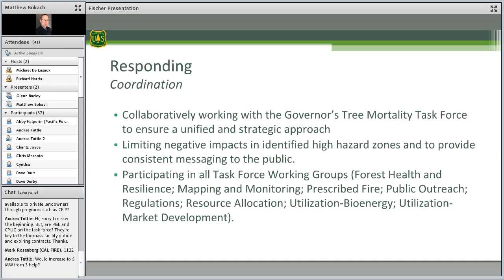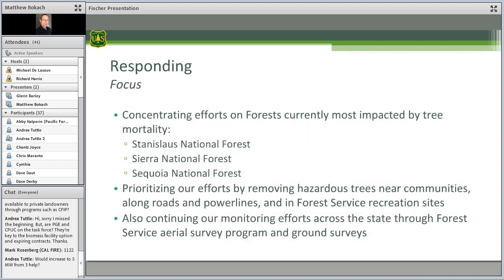So as you've heard, we are very much involved with the Governor's Tree Mortality Task Force. Forest Service has members on all of those task force working groups that Glenn described. And a big goal for us in participating in this is coordinated response across the landscape and also consistent messaging so that folks are hearing the same messages about this event and how we're responding across the agencies and between the state and federal government representatives.